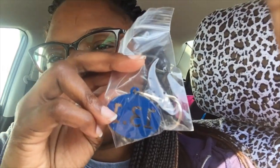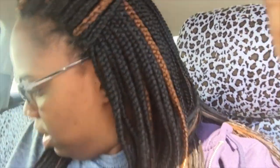Guys, I'm in the car, so I am going to look through my bag and see what I got in my race packet. Let's see. Okay, I'm back. So I bought this. It's a keychain. It just says 13.1, and I got blue, of course, because blue is my color. So 13.1, and I got like little samples and stuff.